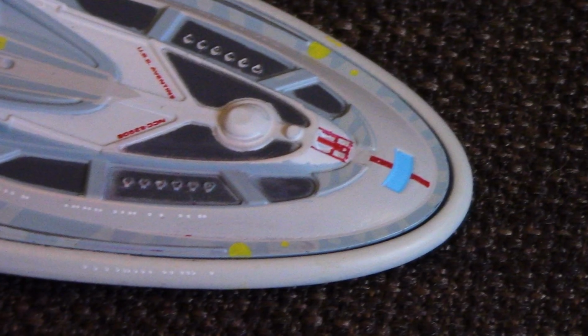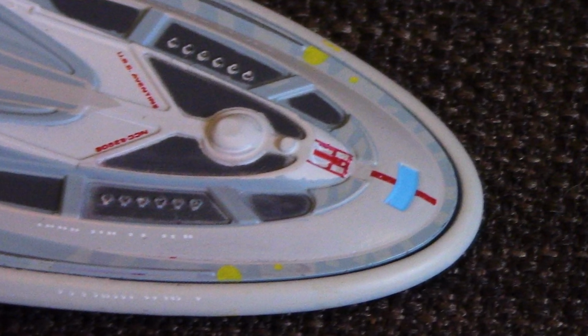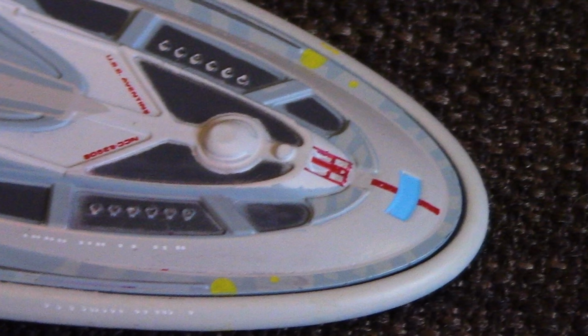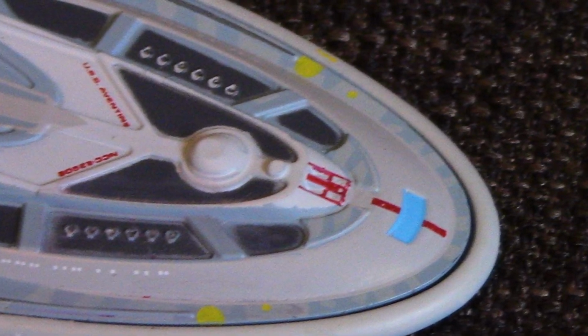You got some red detailing at the front here, and a nice blue splash. Now I'm not sure if that's a deflector, a sensor, if it's a window, not sure what that is exactly, but again, some more Aztec detailing and some greebly parts near the back here, and more escape pods in the darker sections in the middle.